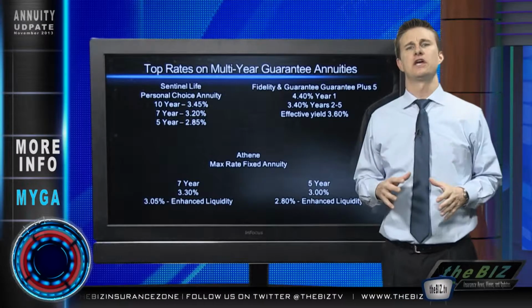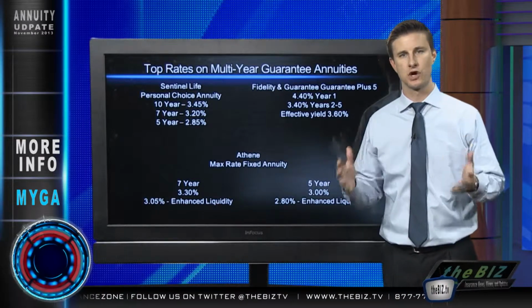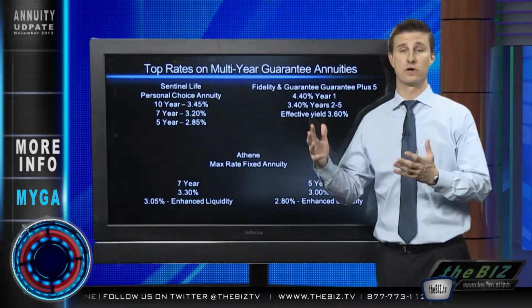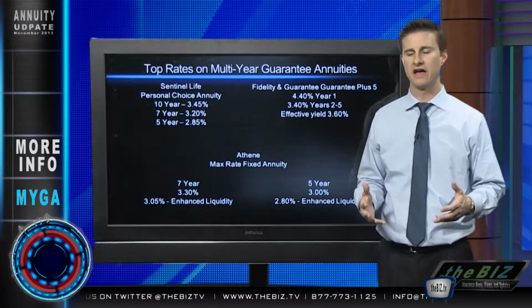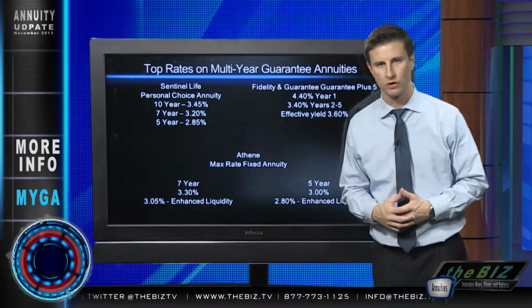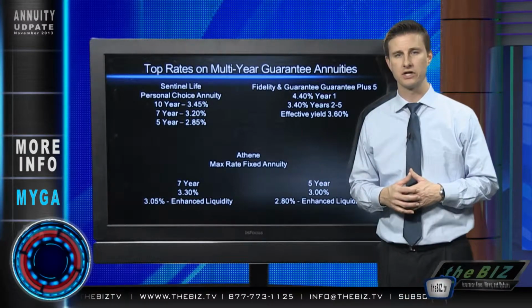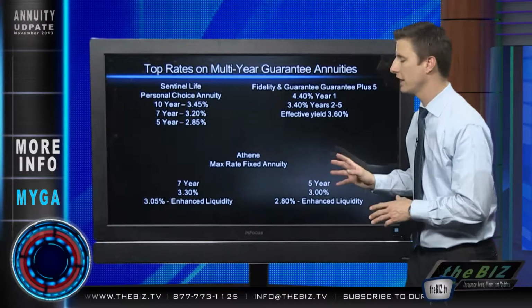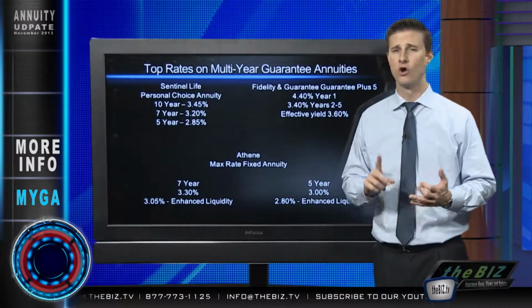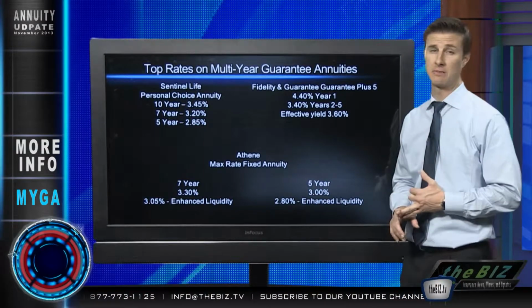Now, I want to wrap up today's show talking about the multi-year guarantee marketplace because, of course, this is something that's starting to see a little bit of movement on an upward trend when it comes to interest rates. Now, we see the 10-year Treasury hovering in and around the 2.5% mark. It's fluctuating 10 basis points here and there, but it's really kind of fixed at that number, and we're starting to see the multi-year guarantees go higher than that. So this is a place to really start promoting when you're showing clients alternatives to things like bank CDs or money market accounts that are not quite producing this type of an interest rate.